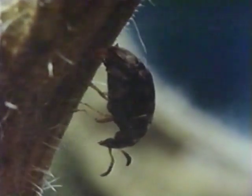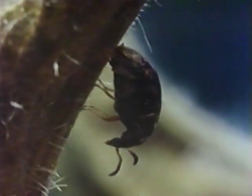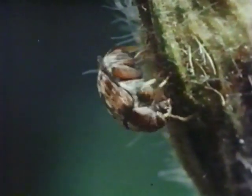Other pod-bearing trees have their own matching beetles. Intriguingly, the activities of this bruchid beetle are critical to the survival of the acacia, and it's a story that's intimately linked to the elephant, the giraffe, and the other creatures of these woodlands. At night, the female beetle seeks places on the surface of a young pod where she can lay her eggs.